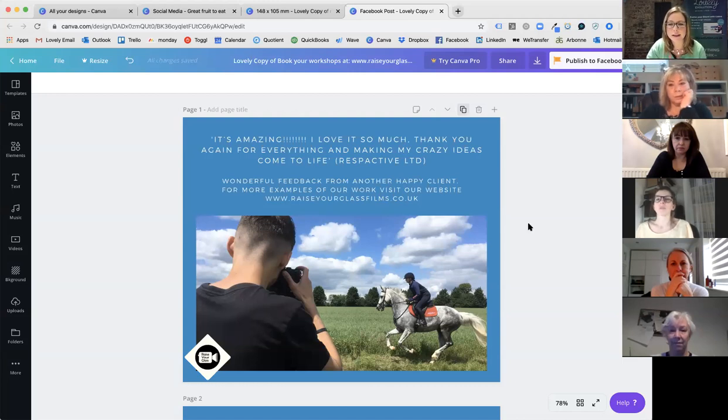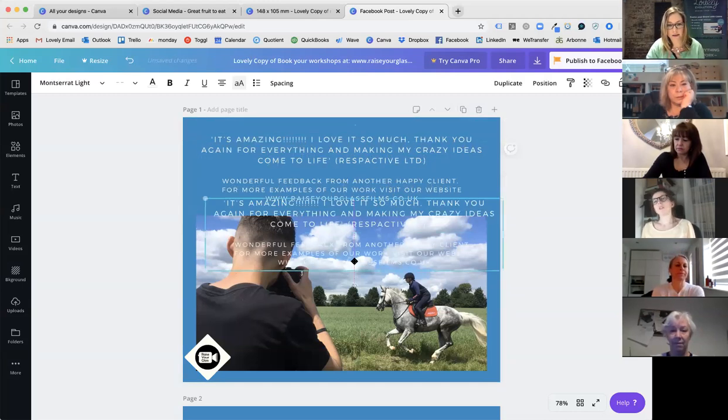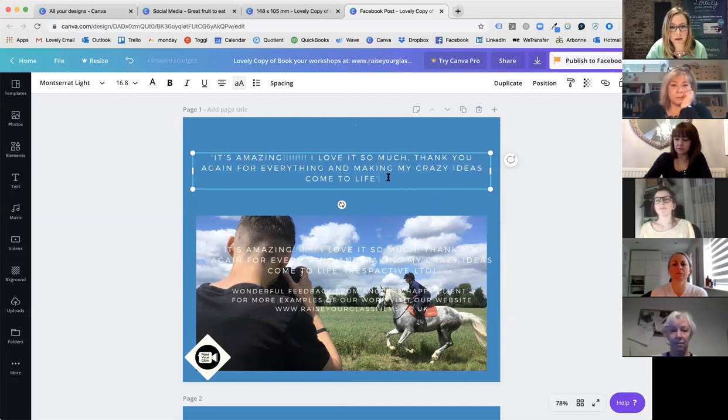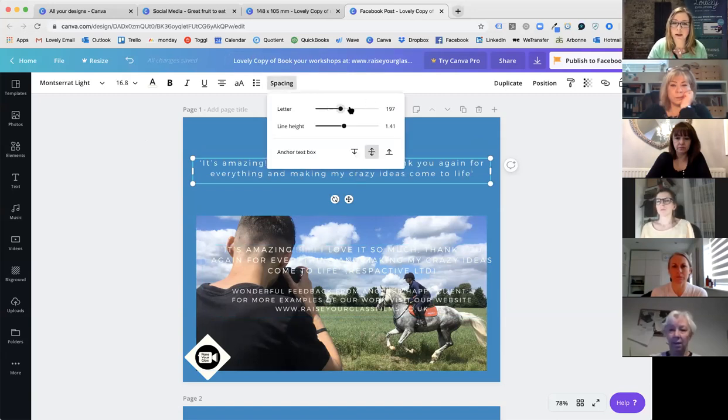So I've duplicated this, so let's copy some of these items. This bit of text, so we can do some stuff with it. Firstly, let's make it not in caps. When you've got something in caps, you can have the spacing in between a bit more spread out, but when you have it upper and lowercase, it can look a bit weird. So we go into the spacing tab, and you can space it in between.